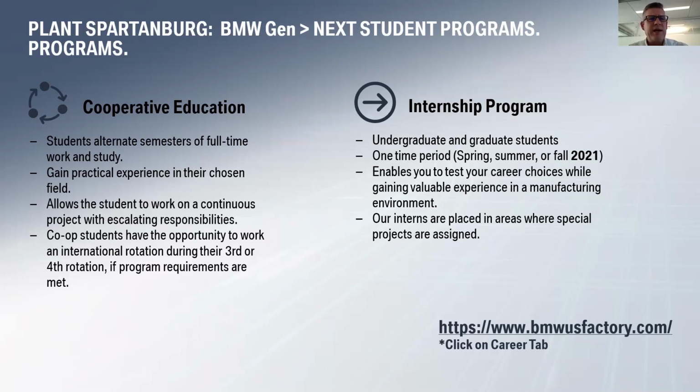I'm not going to spend a lot of time on this slide, but a co-op program for us means 3 alternating positions.